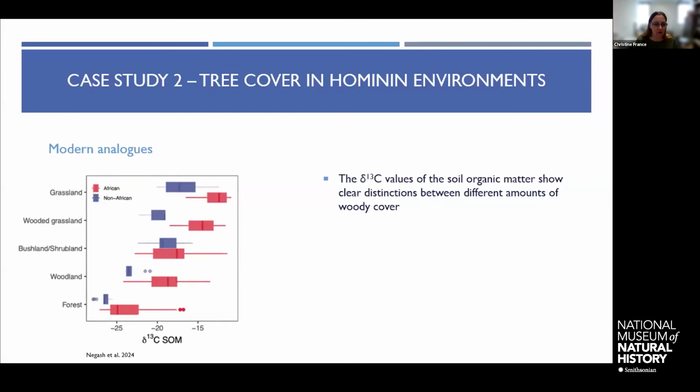All right, so this graph here, you can see on the y-axis, it just sort of shows the different types of vegetation environments, from the closed forests on the bottom all the way up through the patchy shrublands to the grasslands at the top of that panel. The x-axis is the delta 13C value of the SOM, which is the soil organic matter or soil organic material. And you can see that there is a trend. Those bars shift towards the upper right corner, getting more and more positive, showing more and more C4 grasses as you get up towards the grassland.